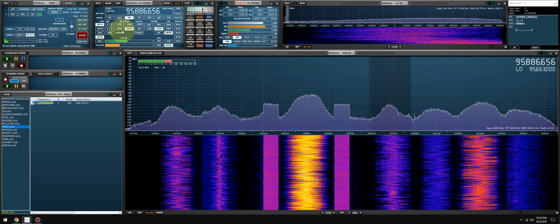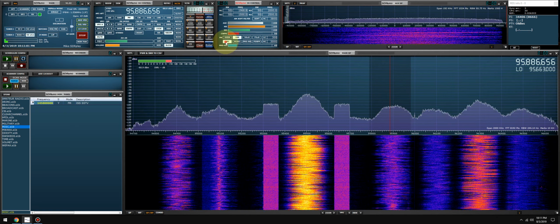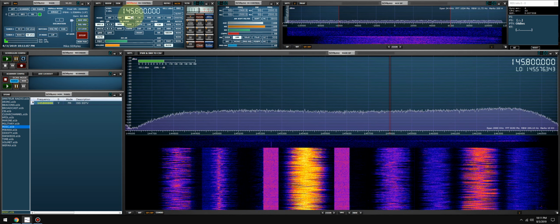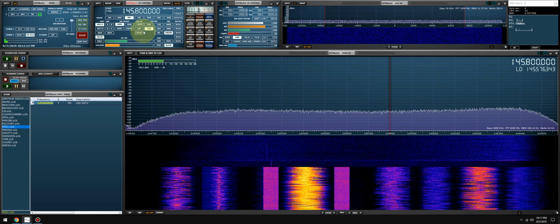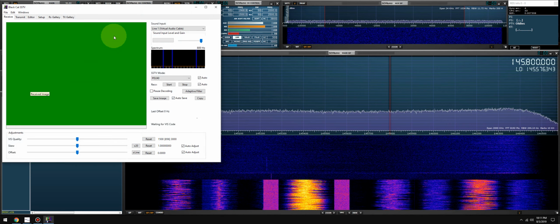We want to disable the AFC for now. We want to go back to 145.800. We want it at max gain. So FM, 12K, could be 15K. I don't think there's going to be that much of a difference between 12 and 15. And you're going to launch Black Cat Systems Slow Scan TV.